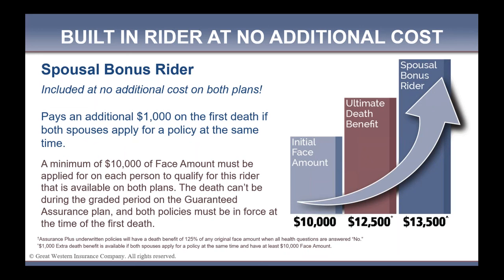The spousal rider is included at no additional charge on both plans, and pays an additional $1,000 on the first death if both spouses apply for the policy. So going back to our $10,000 death benefit example, it turns into $12,500 because of the Assurance Plus, 125% of the death benefit, plus when the first spouse dies, an additional $1,000 is paid out. So the total death benefit on that first spouse is $13,500.